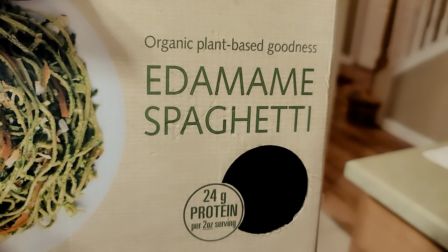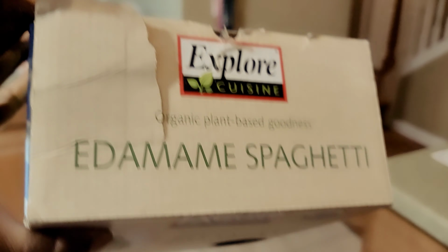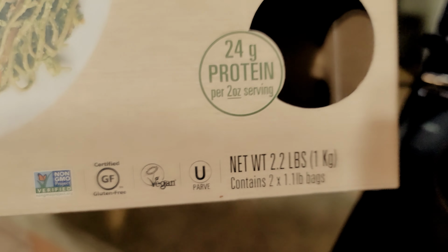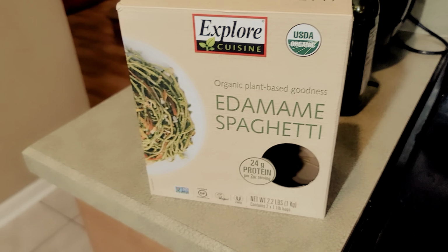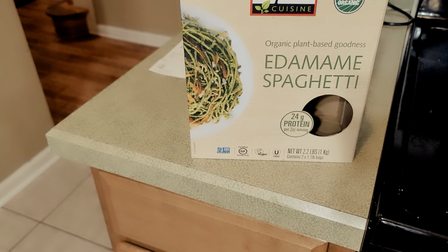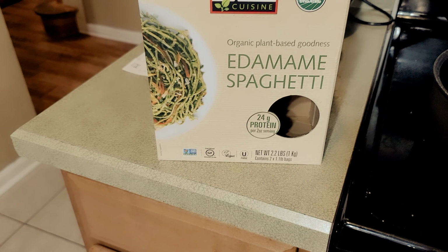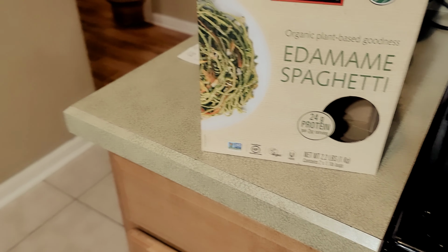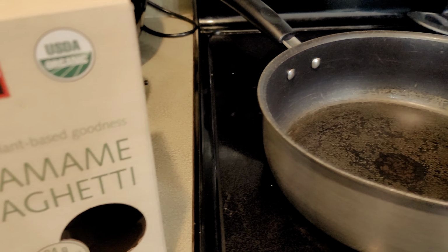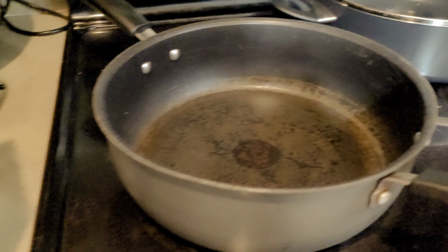I am going to cook up a little bit of this edamame spaghetti. And I got this actually from Costco a little while ago. But it has 24 grams of protein per 2 ounces. And I love finding healthy options to get our protein. So I'm going to cook up some of these noodles. I'm not cooking very much. This is all I have left in this pack. But I got these at Costco, like I said, and I've also seen them at Aldi, so it's a great place to get them as well.